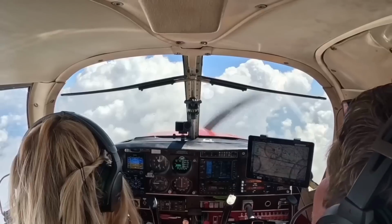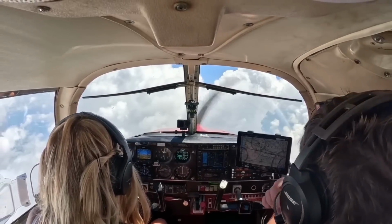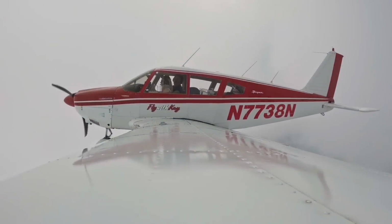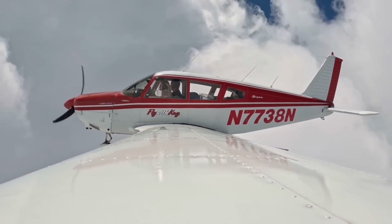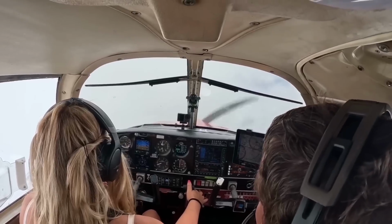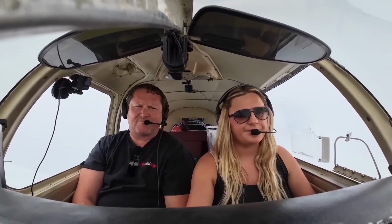Thank you. Eyes inside, airspeed's 125, altitude 9,000, all gauges are in the green, fuel is on the proper tank, we're looking good. All right, here we go. Medium chop. Lost about 40 feet, let's bring in some more power. Airspeed dropped down to 105.